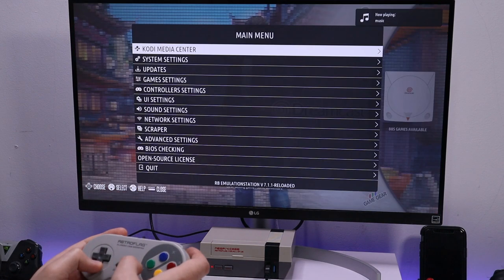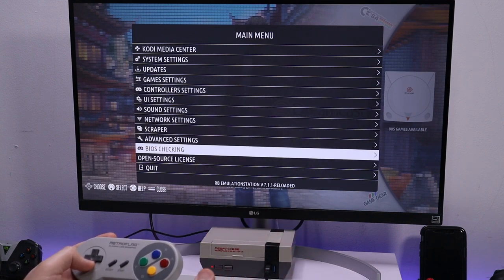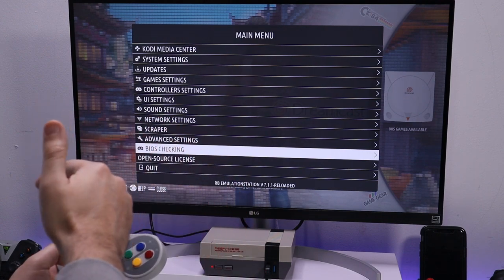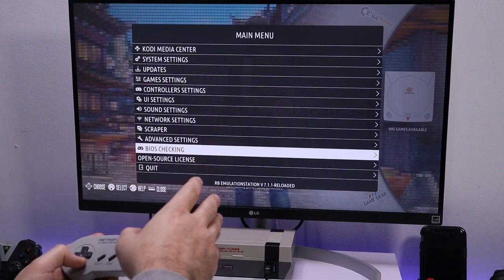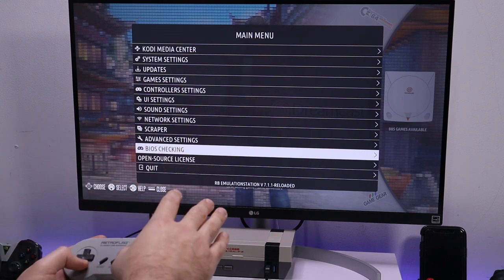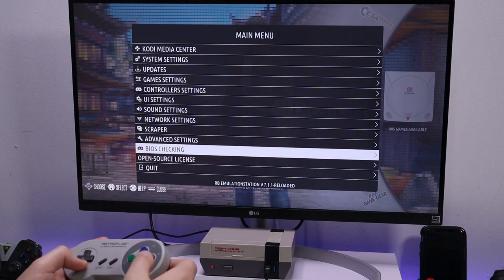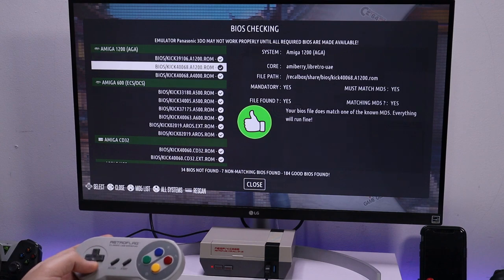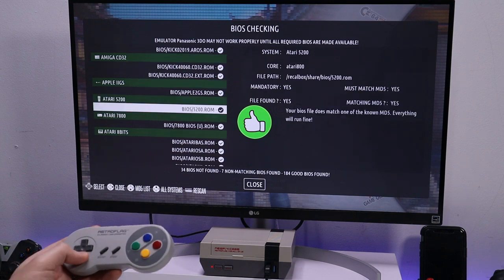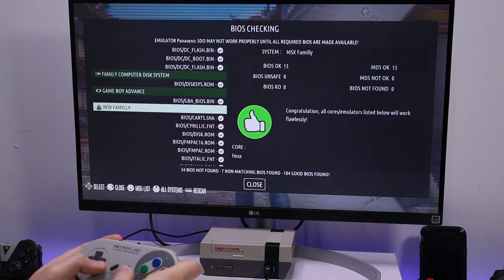Now, a key part of that is if you go into the BIOS checking. For the guys who have dabbled in retro systems themselves, you know that certain consoles like PlayStation and Dreamcast don't actually work properly until you supply a BIOS file. You can typically find these BIOS files online, but the headache of finding the correct BIOS file for all of the different systems and getting it across into your unit has been taken care of with the NESPi 4. If I go into this now, we can see, guys, they've got all of the correct BIOSes needed for all of these consoles or systems like the Atari, MSX family. So all of the files that are needed are already configured and ready to go. Guys, back out of that.